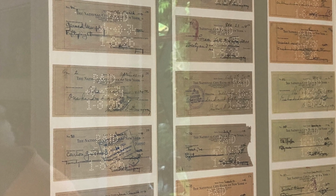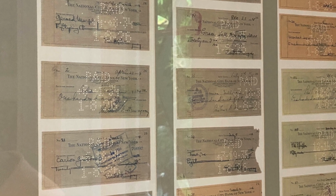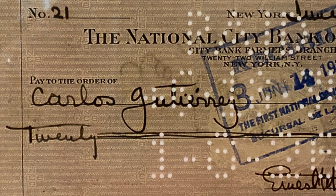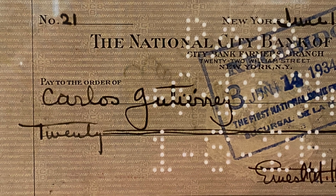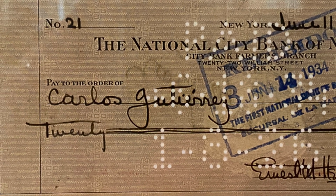They found these checks in a safe when they were redoing the house, checks that he had filled out and signed. One of them, this next one, is this guy, Carlos Gutierrez. That's the guy they think he modeled the Old Man and the Sea from. He taught him a lot about fishing.